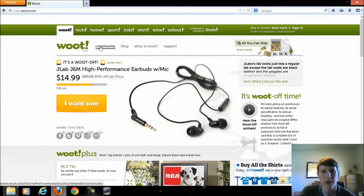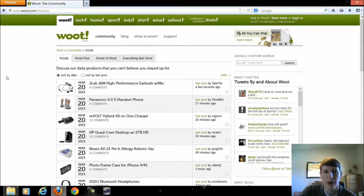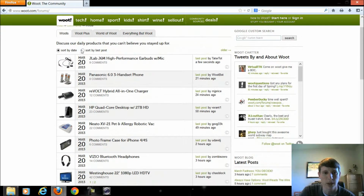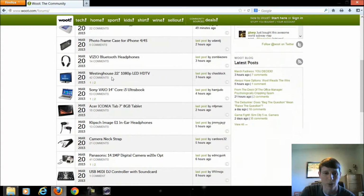What I want to do is go to community just to show you. Community is going to have a forum where people can talk to each other about everything but Woot or World of Woot. Woots and Woot Plus are specific to Woot and the company themselves. Any user can make a post under World of Woot or everything but Woot. So right here, I'm sorting by date. These are items that have been sold today during the Woot off.